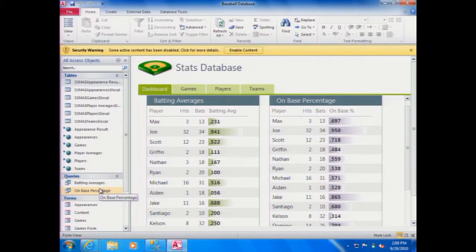So I can now take this Access application, I can give you a copy, and we can all manage our baseball Little League stats together. How awesome is that? Okay, there you have it, folks.